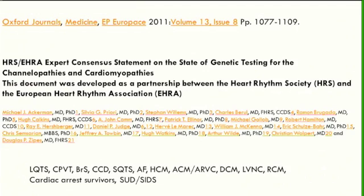Finally, this is a good review. This is from Europace in 2011. This is written by people who've done the most work on channelopathies and cardiomyopathies. I'll just mention as an aside that genes have been identified for atrial fibrillation, and I spent a lot of time treating atrial fibrillation, and unfortunately, the genetic testing hasn't really come along very far in that. In fact, these guidelines say that testing is not indicated for atrial fibrillation.